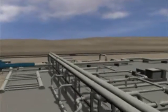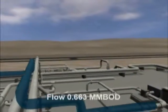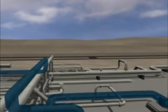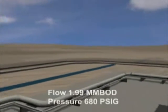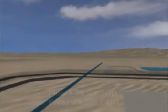The Hawea Water Injection Plant will also pressurize 1.99 million barrels per day from 260 to 680 PSIG in order to transport the treated water to the Harad plant.